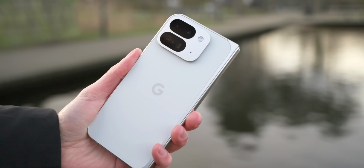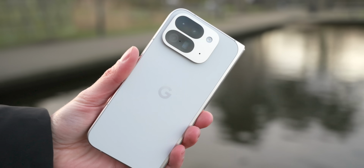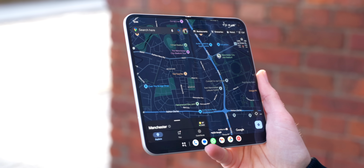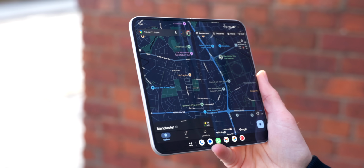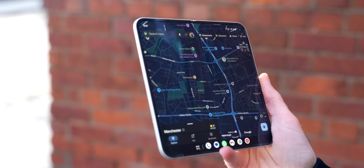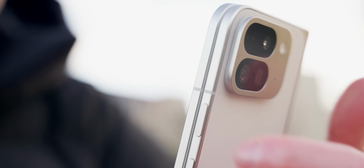Now, if we do get that IP68 rating, which is what we see on most normal slab style phones, this will be a huge jump for folding phones, because most folds at the moment are good with water at this point, but dust is still the weakness. So if Google can do this, I will be very happy.